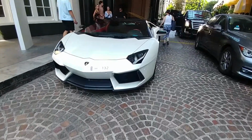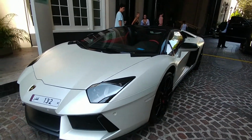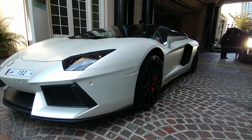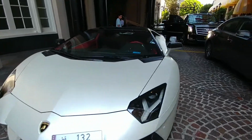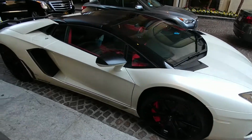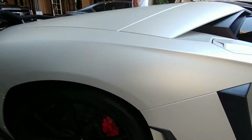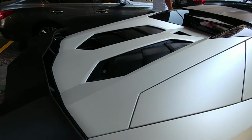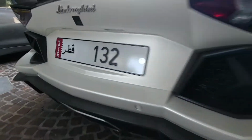Over here we got an Aventador in this matte cream color. Inside is a Mansory interior. Yeah, that's sick. These Dubai plates look so cool. I love when Lambos have those.